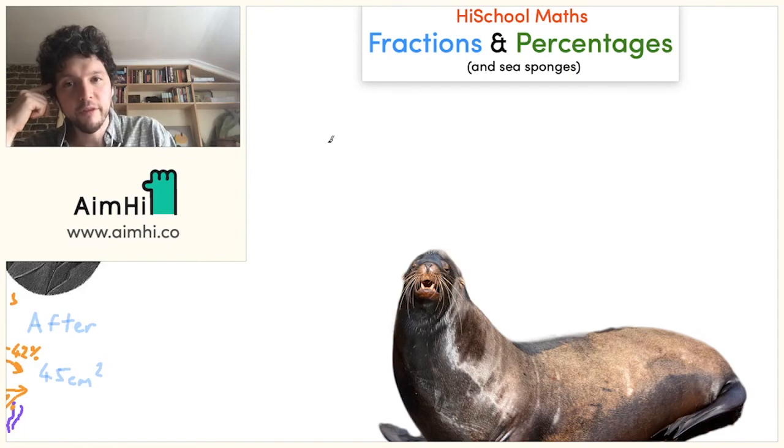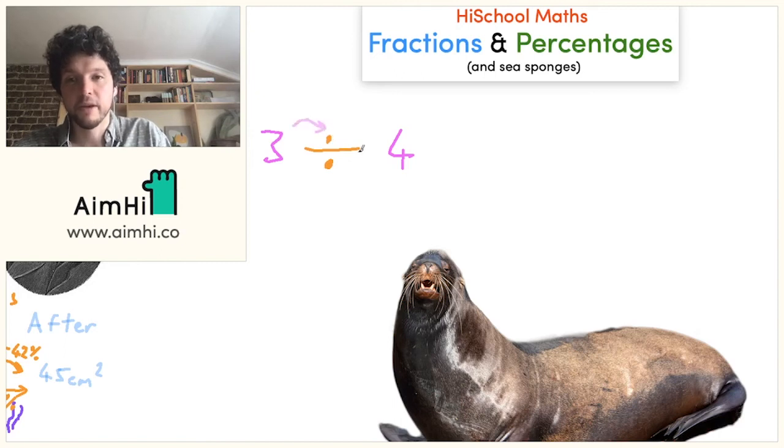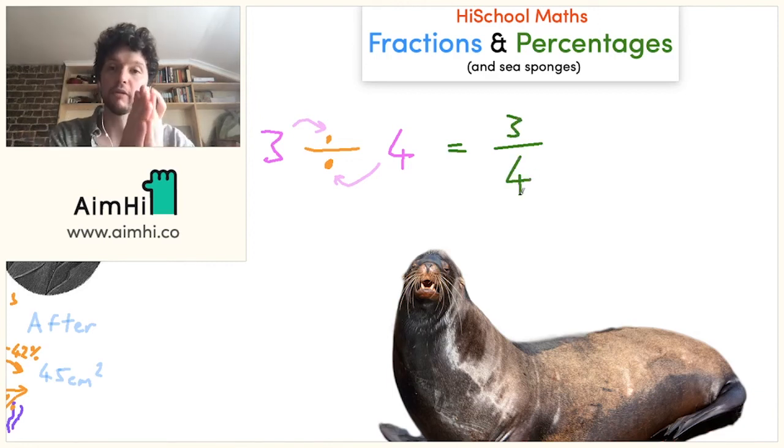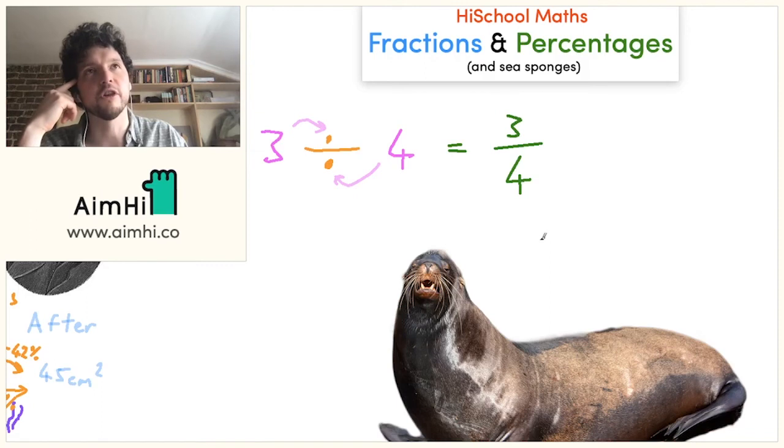So first of all, have you ever noticed that the division sign is the same as a fraction, where the dot on top is the first number and the dot on the bottom is the second number. So 3 divided by 4 is exactly the same as 3 over 4. It's the same thing. 3/4 is 3 divided by 4. And this is true of any division. So there will actually be lots of times that you might be finding a division quite difficult, or you might be thinking, oh, this is going to take loads of effort and energy to work this out.